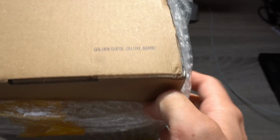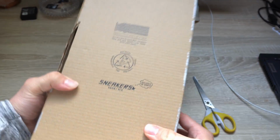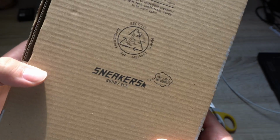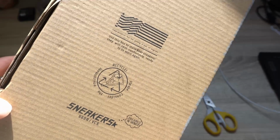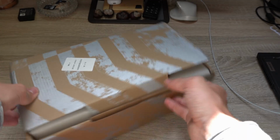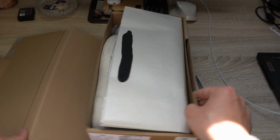Oh wow! What we are looking at is the Golden Goose Deluxe brand. Let's take a look at this, let's see how they look. So as you can see, you've got the original packaging saying sneakers, good service. Use this box to store your sneakers, they will rest comfortably, ready to be worn again. The box looks absolutely amazing, I love this. You've got like this nice silver-ish type of finish.